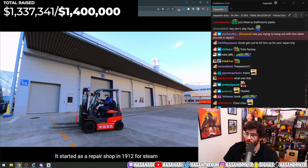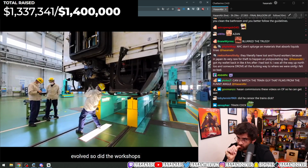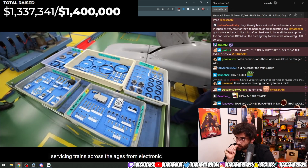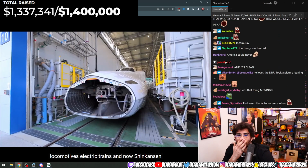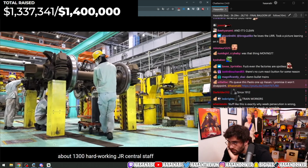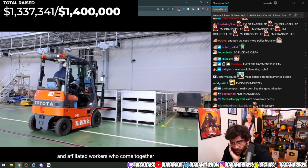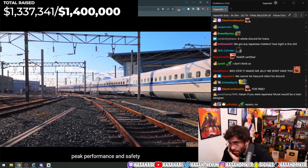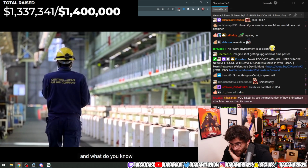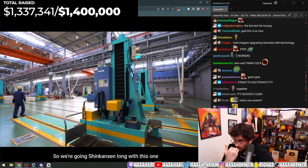It started as a repair shop in 1912 for steam locomotives, and over time as technology evolved, so did the workshop, servicing trains across the ages from electric locomotives, electric trains, and now Shinkansen. Today, there are a total of about 1,300 hardworking JR Central staff and affiliated workers who come together at the workshop to ensure that all of their Shinkansen trains are operated at peak performance and safety. And what do you know, I'm the first YouTube content creator to ever visit this workshop, so we're going Shinkansen long with this one.